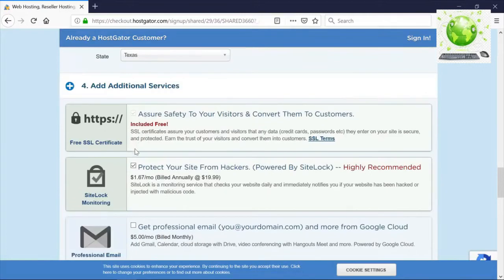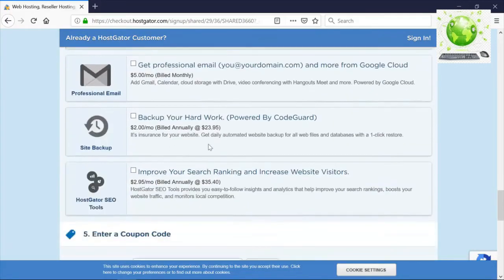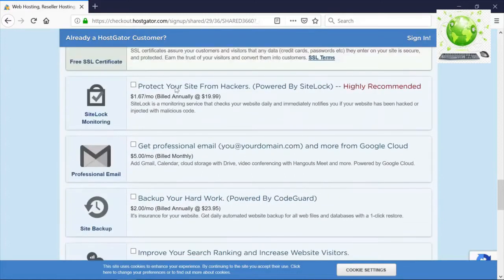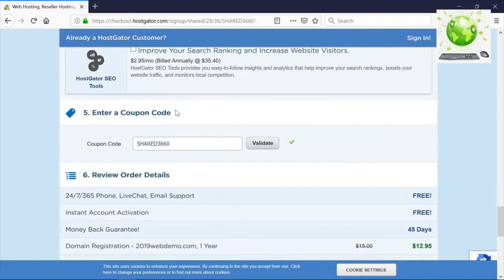deselect all of the add-ons that are selected by default over here. You don't need this. I can show you later how to keep your website secure in another video. You'll be able to add your business email without paying this additional $5 a month fee. When you purchase web hosting, this comes as default, and I can show you how to do that in another video. You definitely don't need this. And similarly, backing up your website, you don't need that either. So you don't need any of these add-ons. In fact, I don't use any of them myself, so it's completely up to you if you want to.